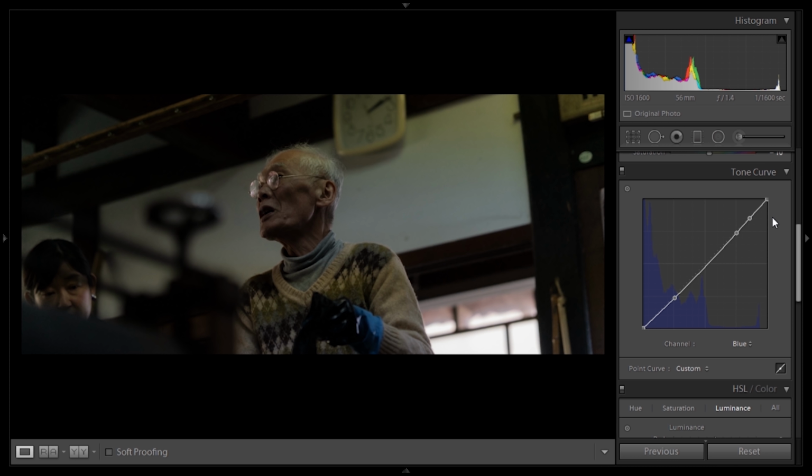Now we can see that the image is very blue, but don't worry, we're just going to move the balance up to a 50. And then we're going to adjust the temperature to make it more acquainted to this situation in particular.